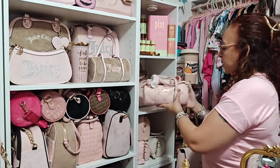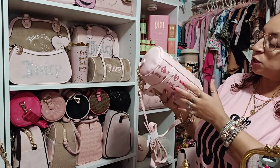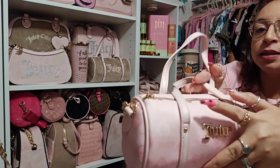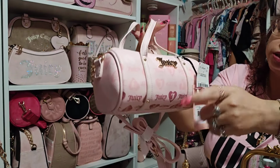So this is the next one that I thought was very similar. I think this is powder. Yeah, this is powder blush. I actually found it in the hot pink color too, and I did sell the hot pink one because, I don't know, it wasn't giving. So I kept her. She just has these different color Juicy logos on it. Like this one up here is so light that you can barely see it. Then another shade of pink, and then it goes, so it's like an ombre logo.